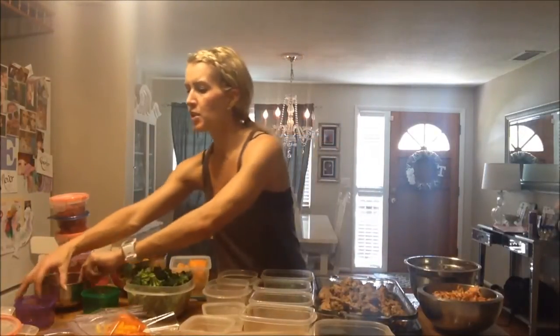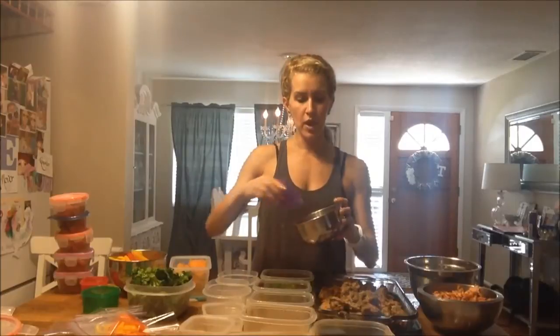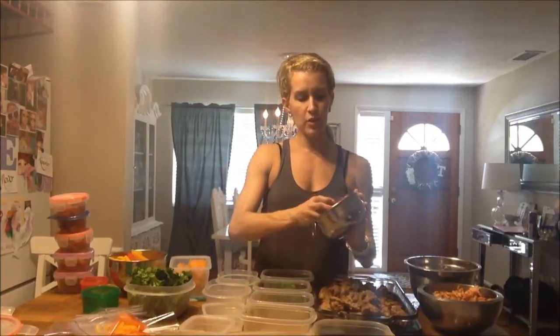So what I do is I first go through my fruit. I know I need 4 servings of fruit for me personally for the week. So in here I have strawberries, I ran out of blueberries, and then I have grapefruit. I prefer berries because of the antioxidant level, and I prefer grapefruit because of the detox fruit. So I will just measure it out with my little handy dandy purple container.